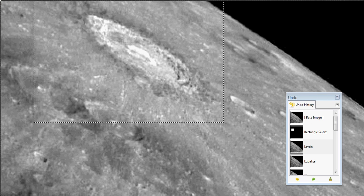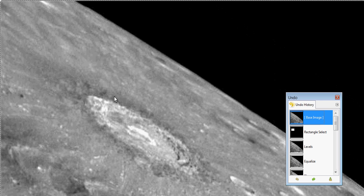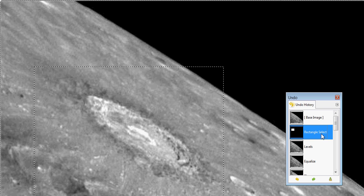Now, none of this is going to be super clear, but here's your base image. And I don't know if you guys just see a bunch of crap and blotches. And that's what you're supposed to see. Okay. Here's levels.